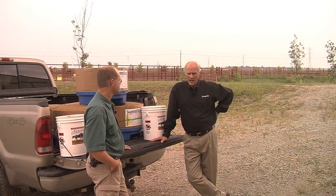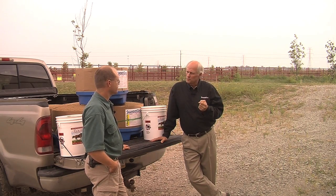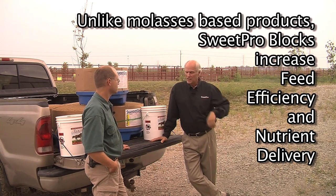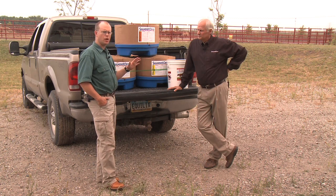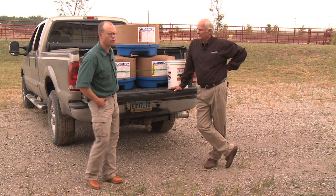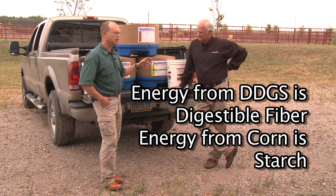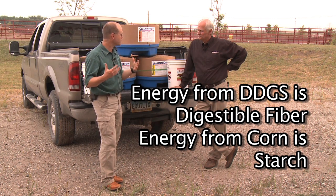Exactly. And that's what's unique for the product line, and that's what the industry has had a very difficult time coming to grips with, because it's so contrary to the whole notion of energy. Starch and sugar has been the mainstay of the energy source, and that's understandable, but there's a more efficient delivery system now. One of the things that's unique about distillers grains compared to corn is that for a ruminant animal, the basis for energy out of distillers grains is digestible fiber. The main energy out of corn is going to be starch. In the rumen, those different components function very differently and affect that environment differently.